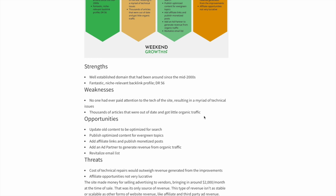We did look at it through archive.org. We did peruse it quite heavily to make sure that it hadn't been involved in anything. It also had a fantastic niche relevant backlink profile. So you'll see the DR was in the mid 50s. DR is a domain rating. That's a measure by Ahrefs. There's one by Moz. These are all third-party metrics, right? But they do give you a bit of an idea for how strong the domain is.